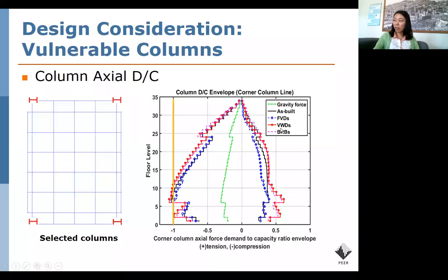And in the case of wall dampers, the buckling-restrained braces, due to the additional stiffening effect, the demand-capacity ratio actually increases. So the answer is that these dampers did not help with the column issues we face here.